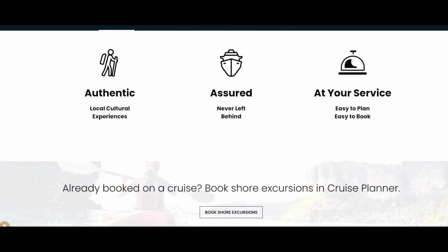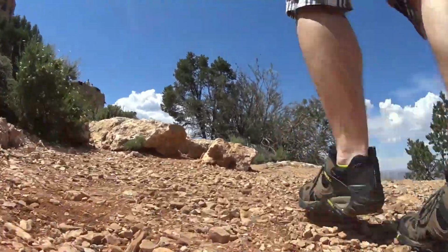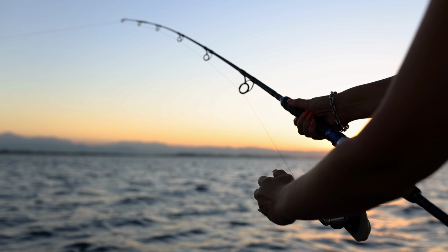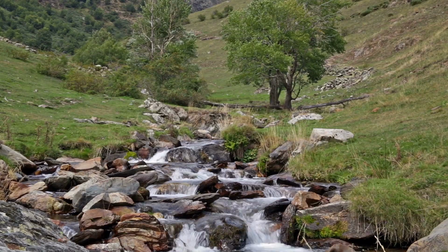Look and see what's nearby the port. What are the attractions you really have to see while you're in that port? And see if there is a local operator or a consolidator of excursions that can get you onto those destinations.